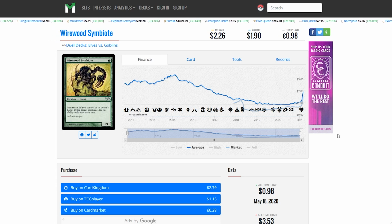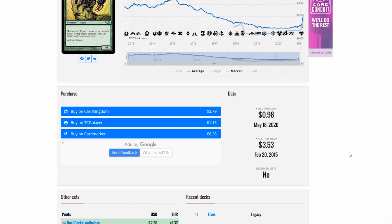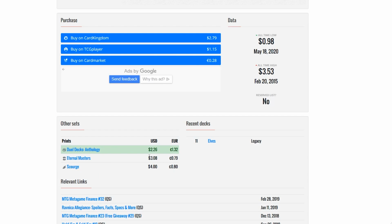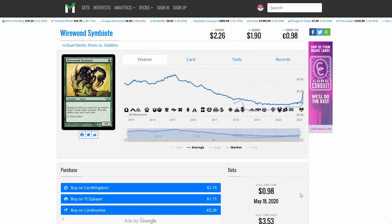So the first card I've chosen this week is Wirewood Symbiote, specifically the Dual Decks Elves vs. Goblin printing, and the reason for that is because it's the cheapest of those printings. It's quite a ways off of its all-time high of over $3.50, and you can actually get other printings of this card for still around or under the $3 mark, depending on what you're looking for. This is a perennial staple card for any Elf tribal deck, especially in Commander.